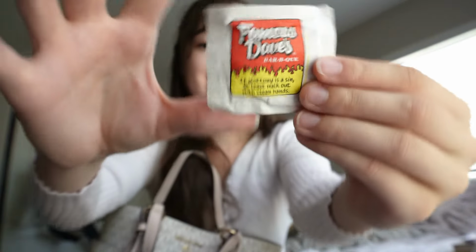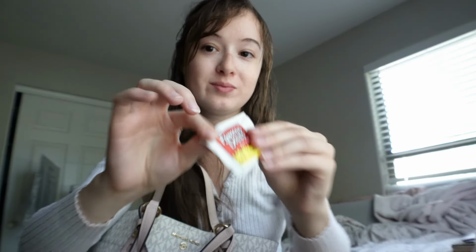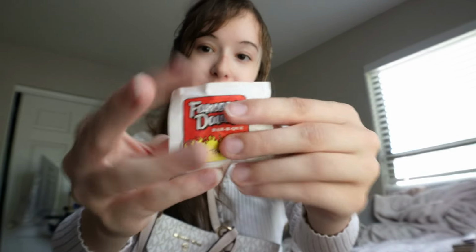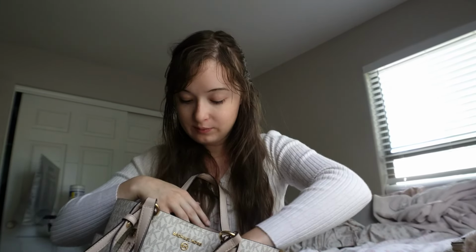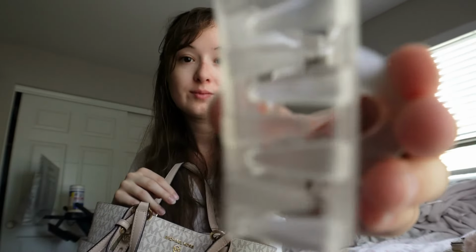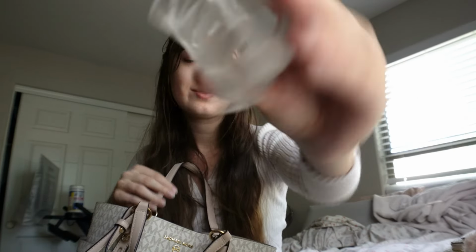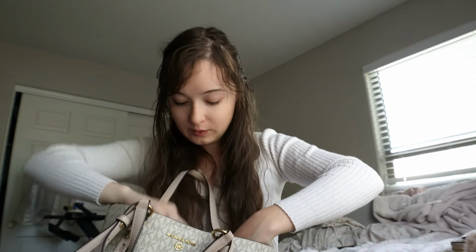Gotta have one of these wet wipes. I wonder if it's still wet. Those dang kids. Okay, let's see. I got a big clip, just in case. Can never go wrong.